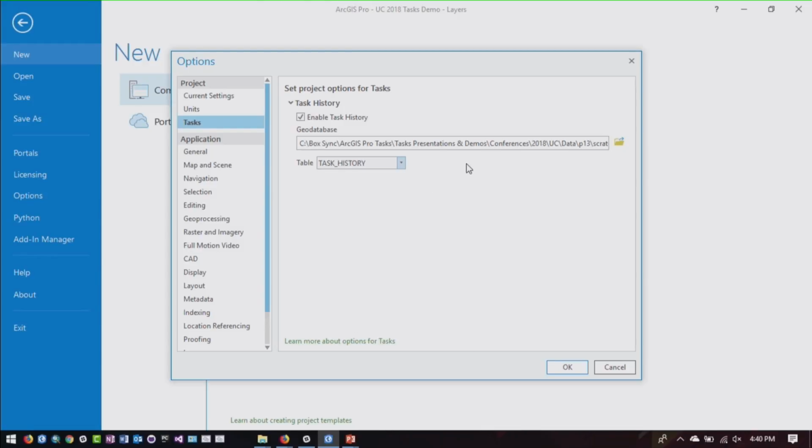So I could have a project, you could have a project, completely different projects, pointing to the same history table on an enterprise geodatabase so that you can keep track of all the tasks that you do, all the tasks that I do, completely different task items. You can keep track of the time that are being run.